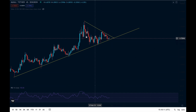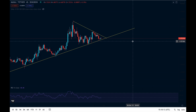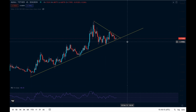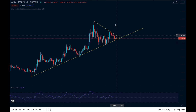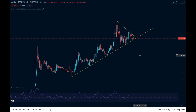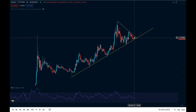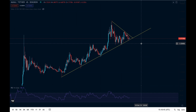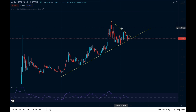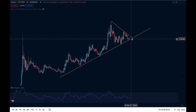So now something else to pay attention to would also be if we could draw a line across here. We can see that we do actually have a pretty nice and tidy symmetrical triangle developing, and notice that we are pretty much getting towards the end of it. Now symmetrical triangles do not always 100% have to have a breakout to one side or the other. Sometimes they can just continue along and actually open up into perhaps some sort of another pattern, but we could potentially be seeing something happening here as the trading volume is decreasing and preparing to maybe show us some sort of a breakout.